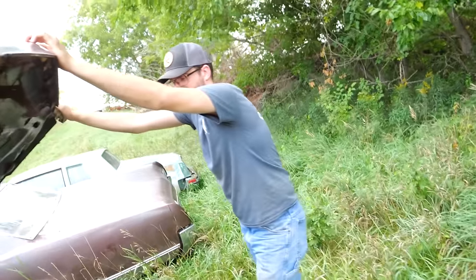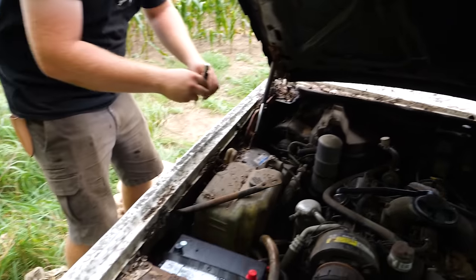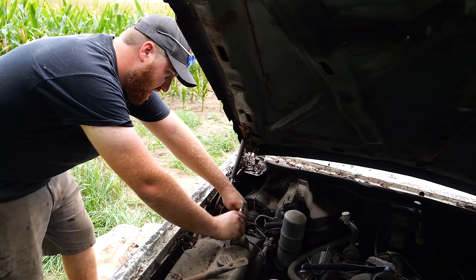Not again. Don't tell me. A little poof poof noise coming out there. She sounds pretty good, though. I believe this is our glow plug solenoid. All right, Bob, get ready. Oh, my God. We're just going to see what it does. Go for it.